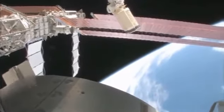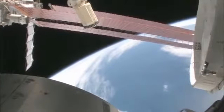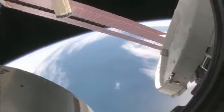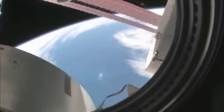And take a look. There's our beautiful blue planet there. And looking at this and where we are, I'd say we're over the South Indian Ocean. You can actually see some icebergs down there. So we're actually probably between Africa and Antarctica. You can actually see the different shades of the blue water.